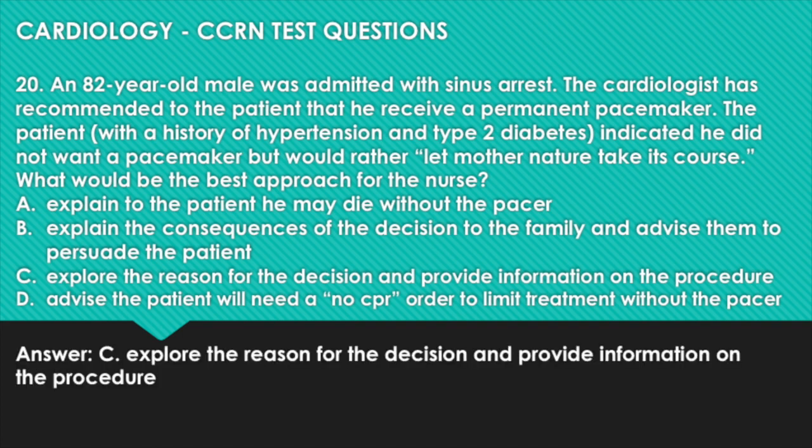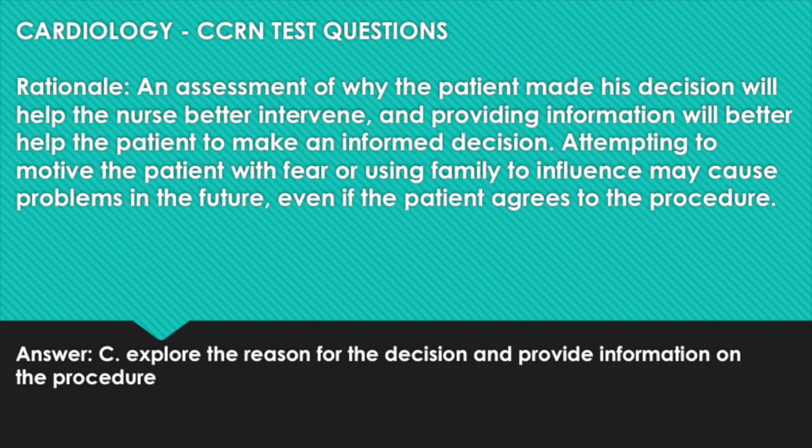And the answer is C. Explore the reason for the patient's decision and provide him with information about the procedure. This is because an assessment of why the patient made his decision will help the nurse better intervene, and providing information will better help the patient to make an informed decision. Attempting to motivate the patient with fear or using family to influence his decision may cause problems in the future, even if the patient agrees to the procedure.